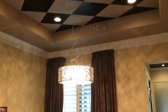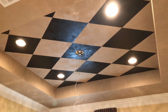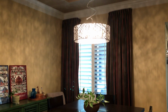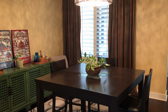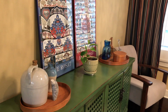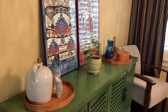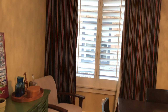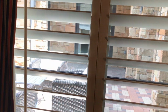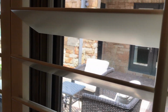This room also has a beautifully detailed ceiling, and we just love the design features like this throughout the home. You'll probably notice that I don't have a lot of decor displayed throughout our home, and I really like having clean surfaces, but I do make an exception here in the dining room. I have a few pieces that are really meaningful to us that we like to display in here. All of the window treatments throughout our home were left by our previous owner, and I love all of them. And I also love the way this window looks out onto the courtyard.